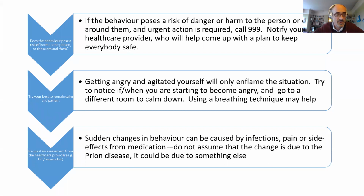Now, obviously, the threshold for that would be quite high, but it's worth bearing in mind that those emergency services are there to make sure that everybody stays safe. Trying your best to remain calm and patient is really quite important. Getting angry and agitated yourself will only inflame the situation, as it says there. So try to notice if you're starting to become angry, it's all about your own emotional intelligence, and perhaps go to a different room to calm down, and perhaps use a breathing technique.